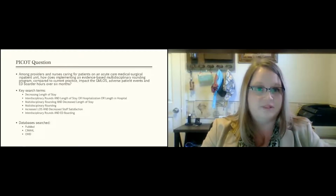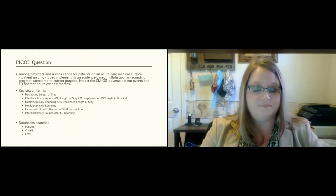Key search terms utilized for this include decreasing length of stay, interdisciplinary rounds and length of stay, or hospitalization or length in hospital, multidisciplinary rounding and decreased length of stay, increased length of stay and decreased staff satisfaction, and interdisciplinary rounds and ED boarding. Databases searched were PubMed, CINAHL, and Ovid.